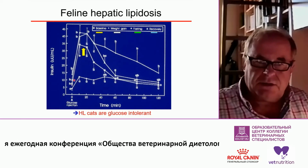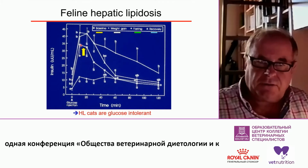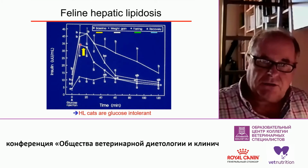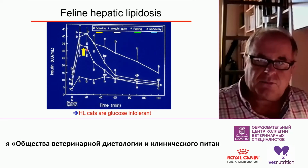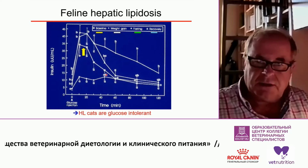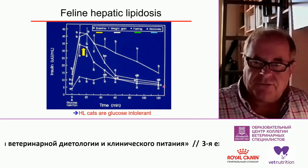What you see on the first curve, the yellow arrow, is that after injection you have a rise in insulin, and then it goes progressively down until it goes back to baseline level after 2 hours.